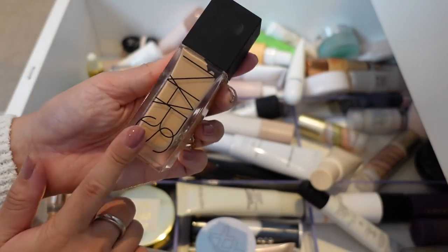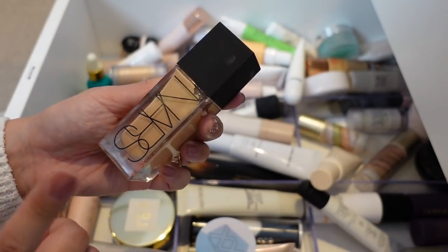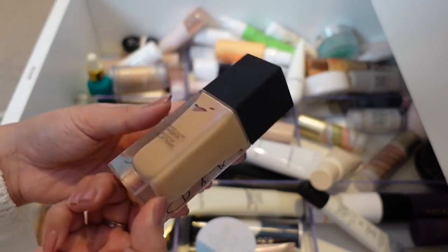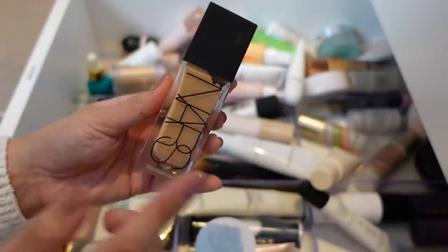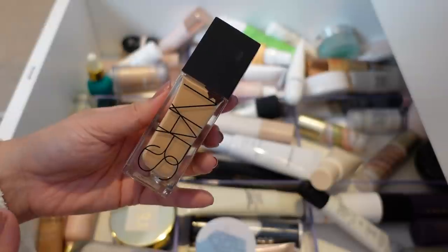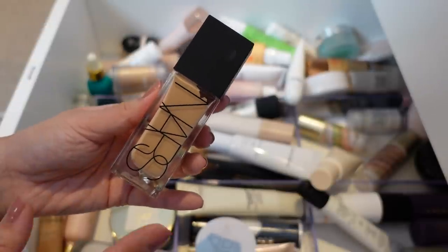Oh my god, I love this primer. Now that I've seen it, I actually really want to use this in my next makeup tutorial. This is the NARS Tinted Glow Booster. It comes in different colors as well. So if you're much lighter or if you're much darker, there is a shade for you. It looks like a foundation, but it's not a foundation. So it's basically a very nice glowy primer.